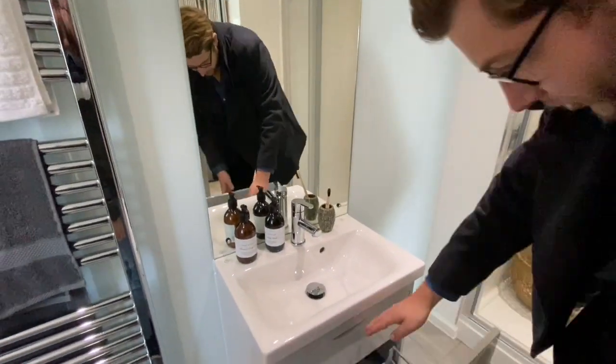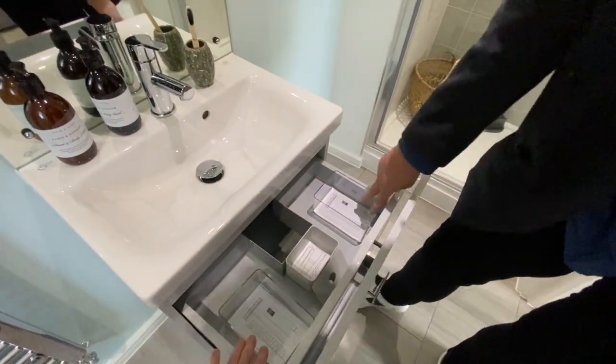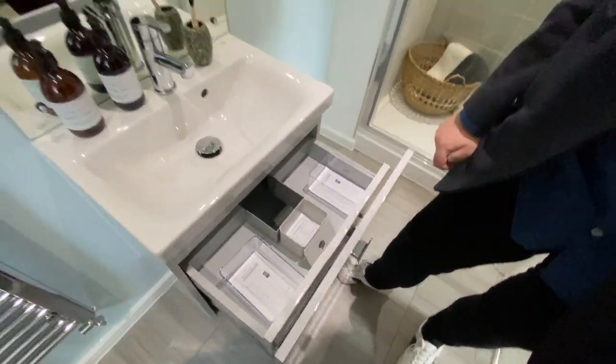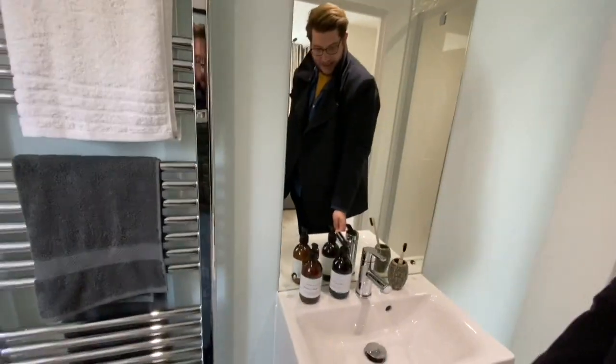No, this is quite nice. This is a nice size. I quite like... What was it called here? Oh, it's got like a his and his. Ooh, his and his. Oh, it is. But it's got the shaving. Oh, it's for gays. It is. It's built for the gays. Towel rail, heated, obviously. Very nice.